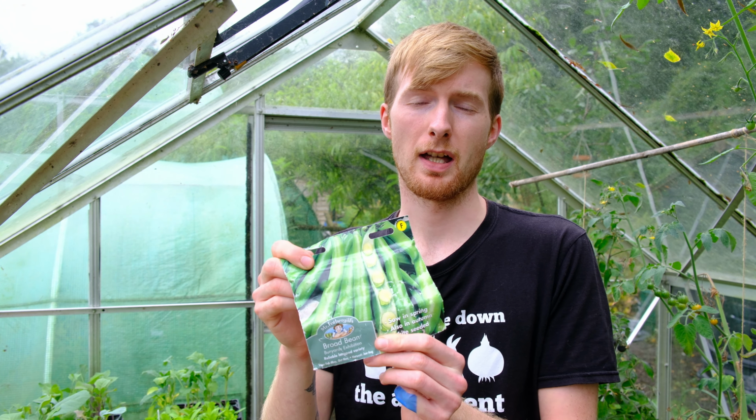Now, if you like broad beans, you can sow some of them in September and overwinter them. These are a super cold hardy crop. Sow these in September, overwinter them, and then you'll be picking some lovely beans next spring. I don't really like broad beans, I much prefer the French beans and the runner beans, but if you like broad beans, get them sown in September.